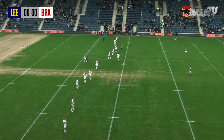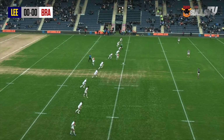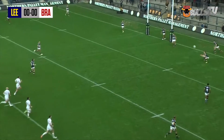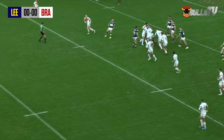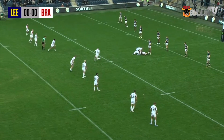It's underway here at Headingley. It's West Yorkshire Radio. Time on, says referee James Feller. Patton gets boot to ball. We're up and away. The big rugby league derby returns. It's the Leeds Rhinos against the Bradford Bulls.